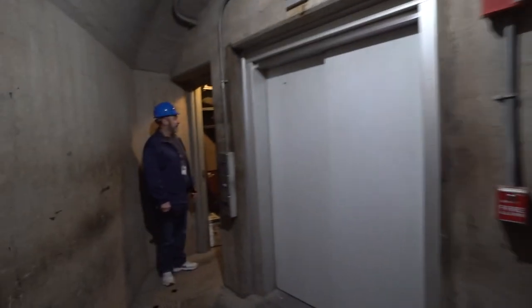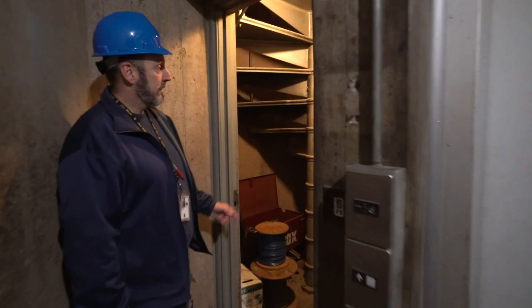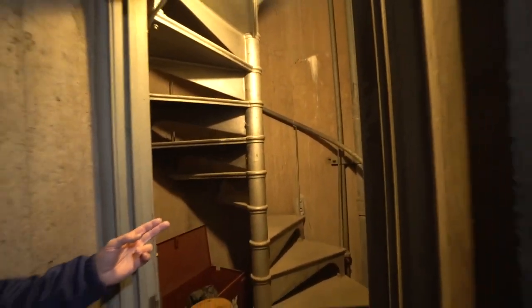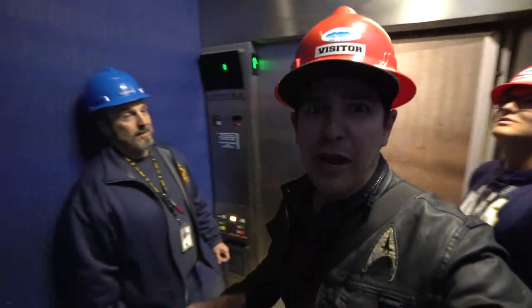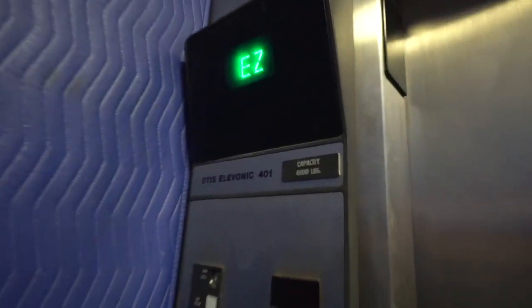Now I'm being offered the elevator or the stairs? How far is it? It's about 220. Okay, we'll take the elevator. This elevator's padded to drown out the screams. Look at it. We went the easy way.